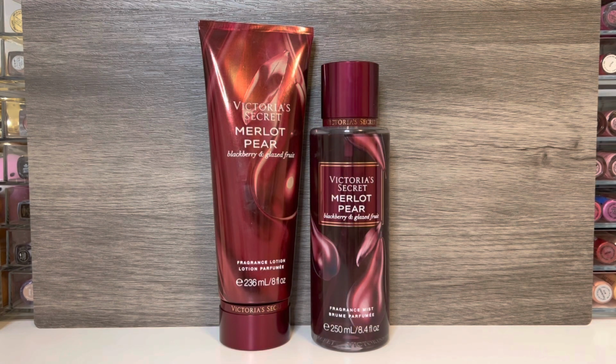And as far as the lotion for Merlot Pear, it opens even more strongly with pear. And I have to say that there's also a slightly sour note to it, almost like the pear is soaked in alcohol. That note does fade, and then I get some of the blackberry and woods, which do bring in some sweetness. It smells like juicy berry and woods, and I actually think that it's pleasant. So I do care for the body lotion more than the fragrance mist, but overall, this scent isn't going to be one of my favorites.